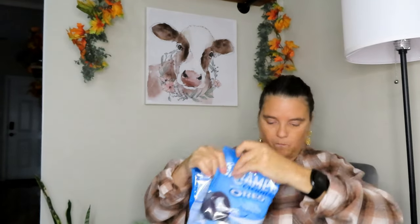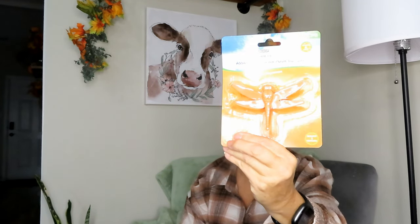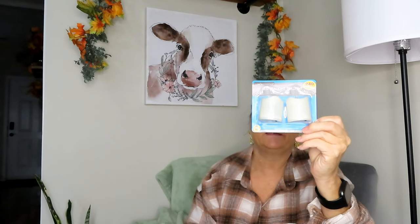Excited to report that they have these again, so I didn't have to go to Rose's, so I got 4 packs of these. Got all my candy. This is a car air freshener. It is a dragonfly. They should have them in blue, but this is the only one I saw. So I got it for my great-great niece for her to use in her car. And then I got the tea lights for my candle holders. So that's it for now.